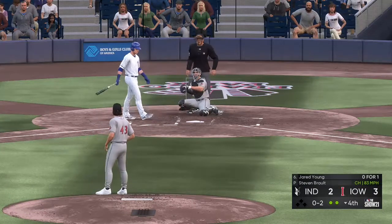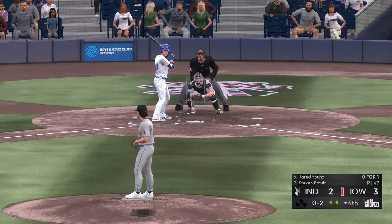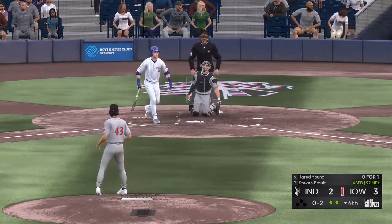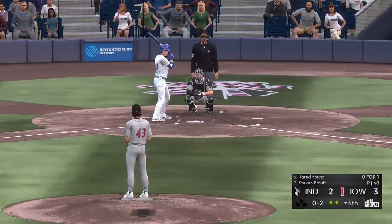And this catches the zone as well. It's 0-2 now. The beauty of that sequence right there, the fastball in, now the changeup away, is where do you go as a hitter? Do you cover away? Do you cover the heater in? You can't do both. You have to pick a side of the plate and hope that's where he goes.